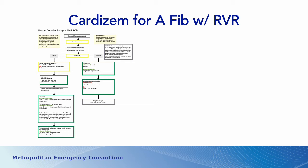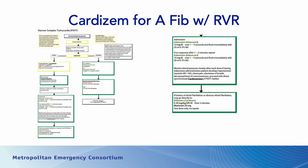Some of our experienced medics have finally worn me down, and I've agreed to put it in the protocol. So cardizem is added for Afib with RVR, and this is where you're just going to see the change. This is a blown up picture on the right of what's at the bottom left of the other diagram. And yes, you can consider adenosine as part of your treatment for patients with tachycardia, but if it looks like Afib with RVR, you can go directly to diltiazem or cardizem intravenously and bypass the adenosine.